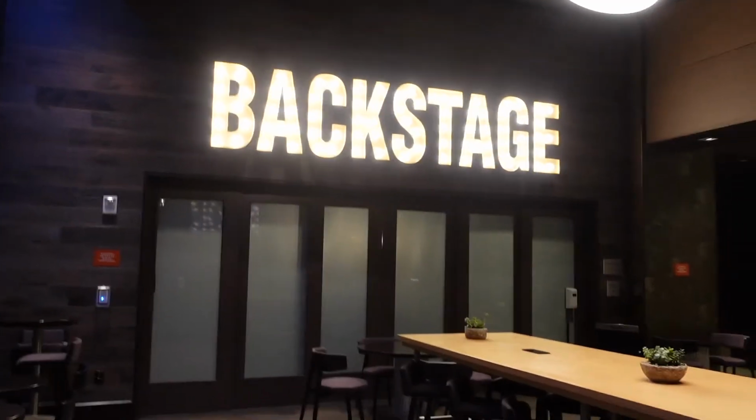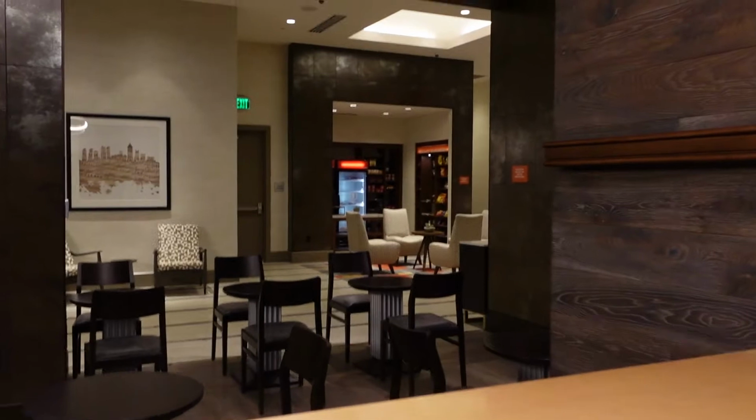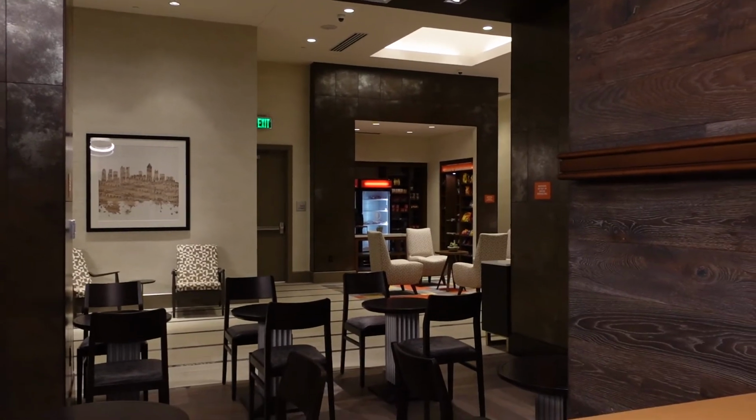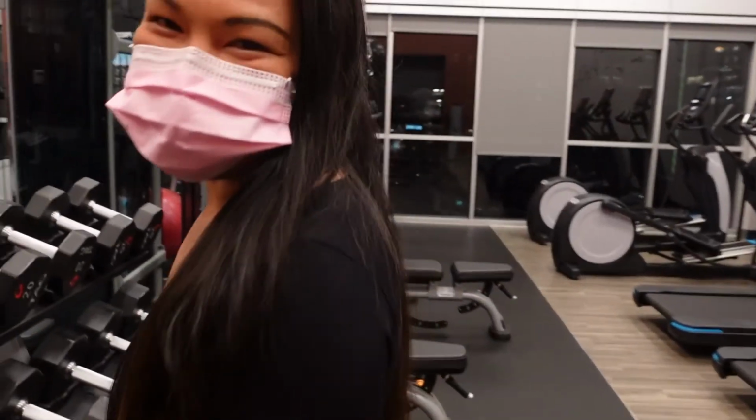How cool is that? Nice little bar area. And that was the third one. Bar. They have some beverages and adult beverages and snacks and all that. And another TV. There's a fitness room. Oh, hey. What are you doing? How you guys doing? This is the fitness room.